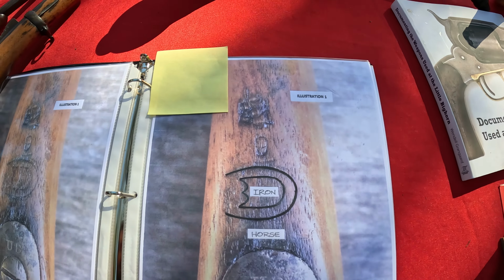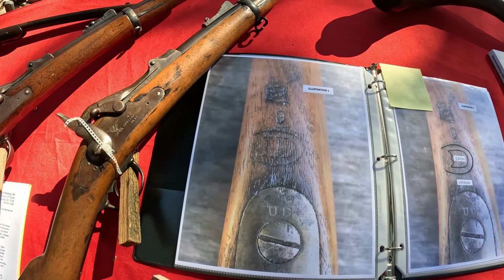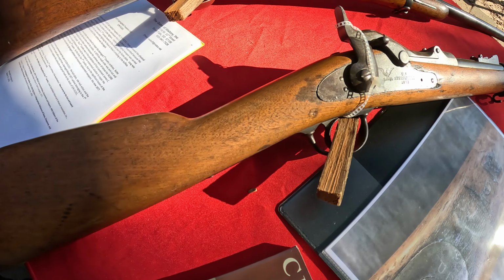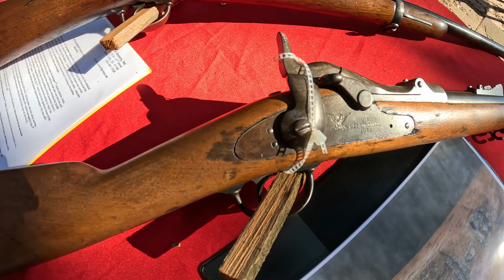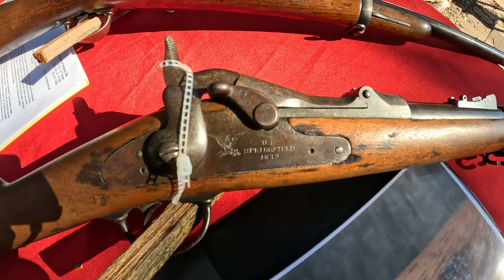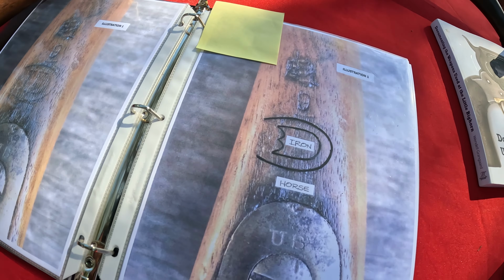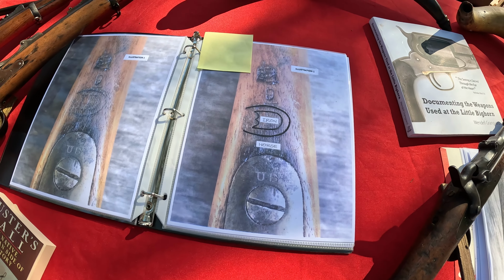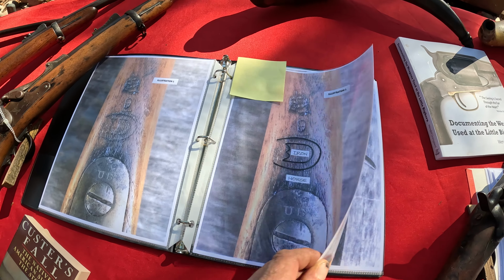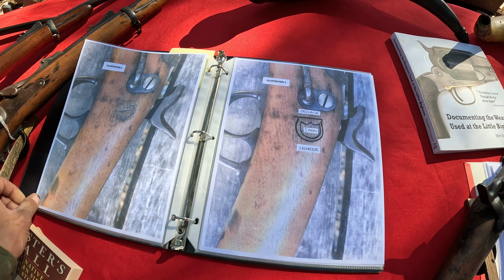But the history on this is: during my examination of this 1873 Springfield trapdoor, serial number 43619, I discovered the name Iron Horse written in Togia on the top of the stock, just above the butt plate, as shown on illustration 1. Found Iron Horse Togia written in 3 other locations on the carbine: on the left wrist just below the saddle ring, on the right wrist, illustration 3, and on the right side of the stock, illustration 4. And the right side of the stock, you'll see, is very heavily sanded.